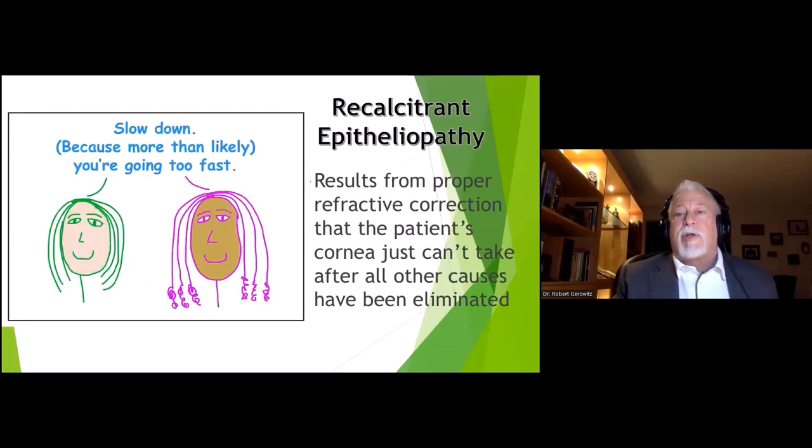What is recalcitrant epitheliopathy? This is SPK that's typically central that just won't go away no matter what you do regarding patient handling, removal, or care system. But it can even remain after steepening the base curve or reverse curve vault to create more vault. But here's a couple of things to think about before you decide to wash out in the first place.